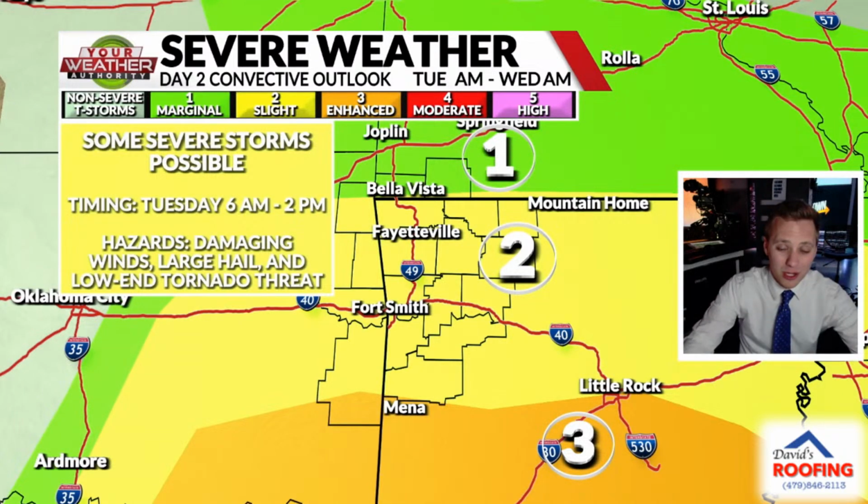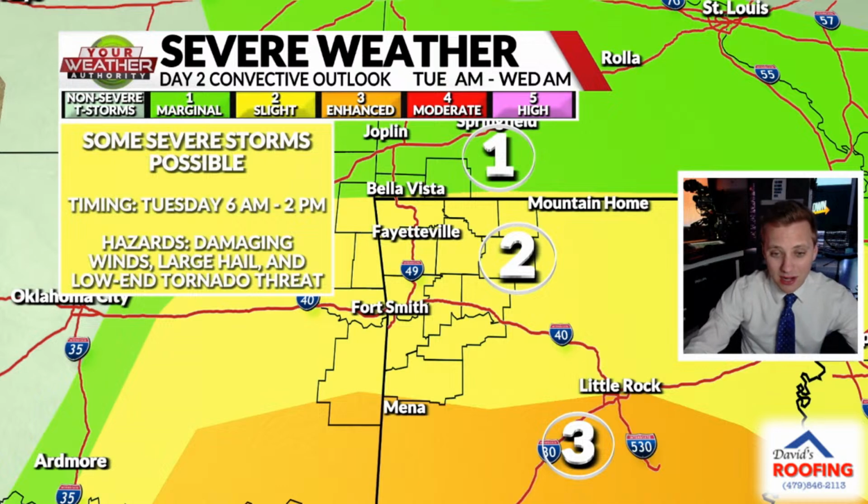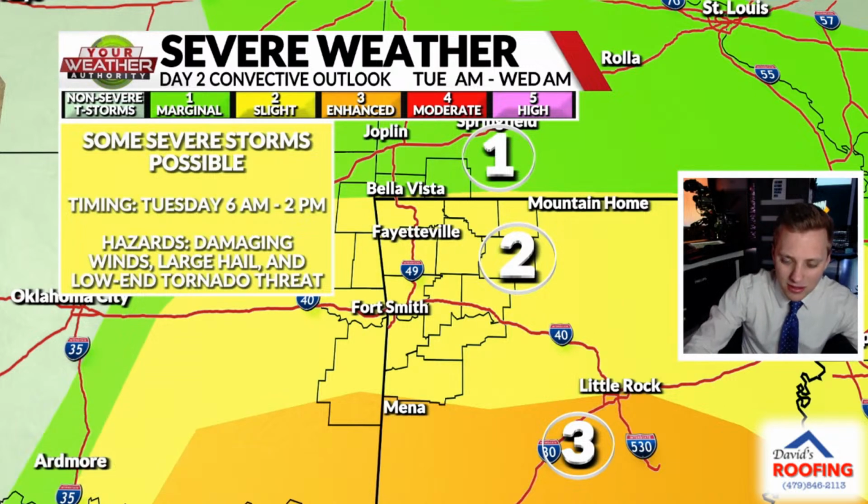And I'm pretty sure we drove through that tornado that went through Mountainburg, or at least we were on the RFD on the backside of it because debris was hitting that police vehicle. It was absolutely insane. So yeah, it was May 7th. That was confirmed by Colby. What a crazy night of tornadoes that was in the River Valley as well.